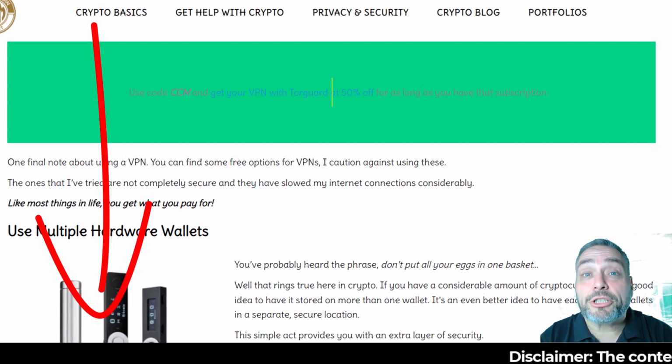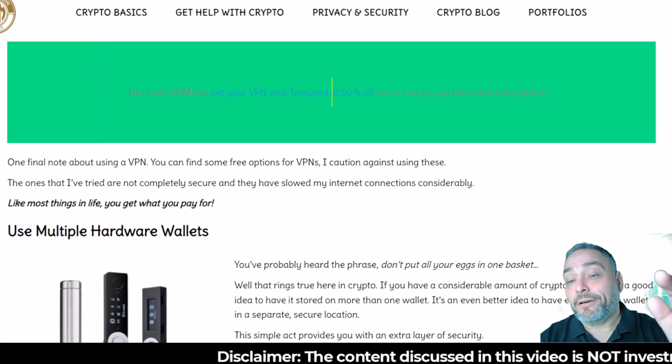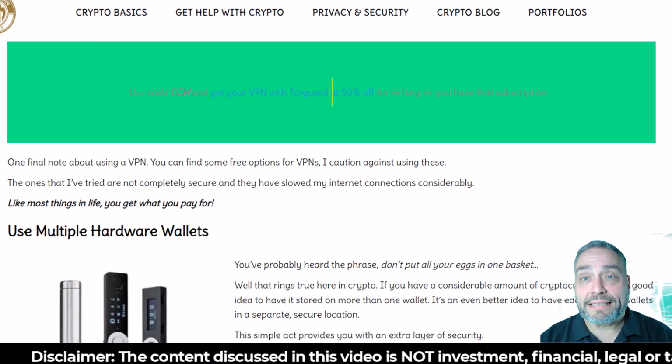That's my recommendation for what you should be using with regard to VPN as your next piece of the security puzzle with keeping your crypto assets safe.